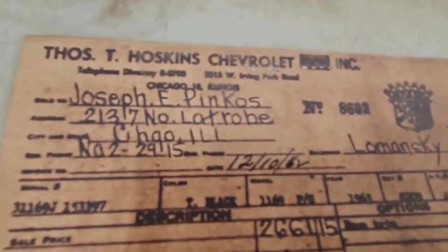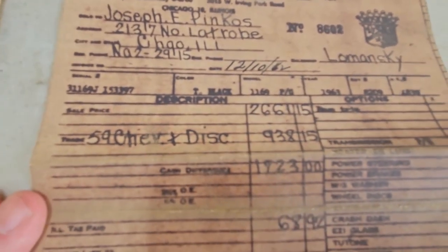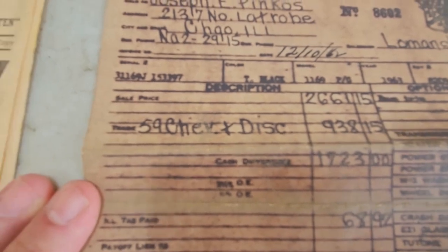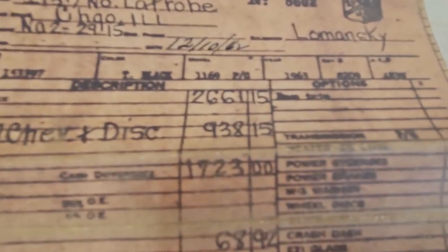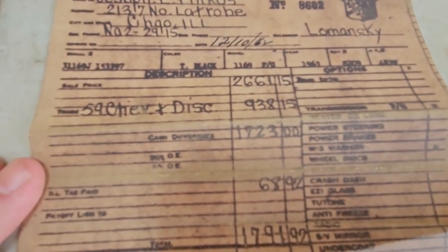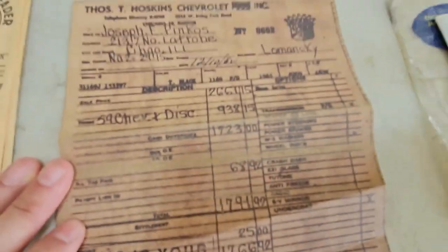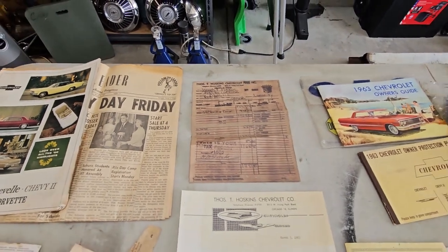But that gentleman bought the car December 10th, 1962. The car was $2,661.15. He traded in a 1959 Chevy. I don't know what plus disc means. For $938 they gave him for that car. So he had a balance of $1,700 plus tax, the whole 9 yards, $1,791.92. That's who bought it, which is super cool. And that dealership is still in business. It's under a different name, but it's in the same location.